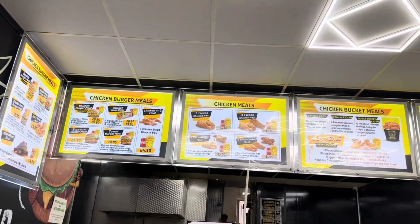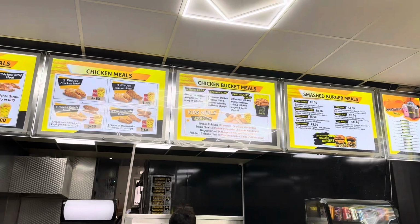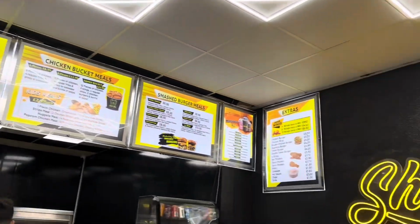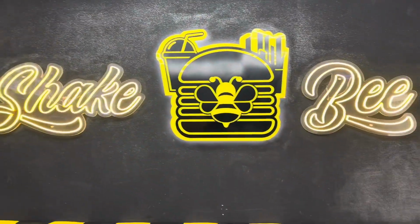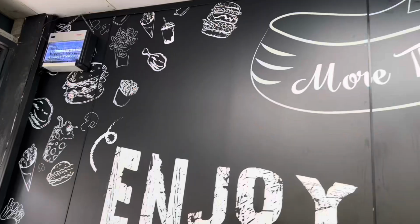So today I've come to Kashifs in Manchester to try out the chicken fillet burger. So let's go inside and let's take a look at the spicy chicken burger. I've got the menu here guys, so they do a different variety of food. I've gone for the spicy chicken fillet burger. This is inside, it's fantastic. A lot of seating areas here as well.